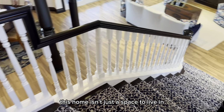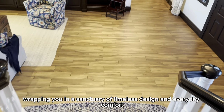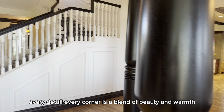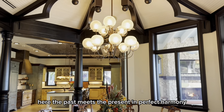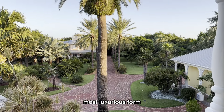This home isn't just a space to live in, it's a place that embraces you, wrapping you in a sanctuary of timeless design and everyday comfort. Every detail, every corner is a blend of beauty and warmth, offering not just a home, but a lifestyle. Here, the past meets the present in perfect harmony, inviting you to experience life in the Florida Keys in its truest, most luxurious form.